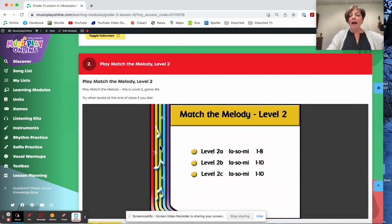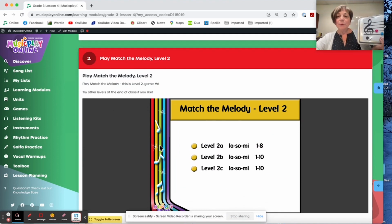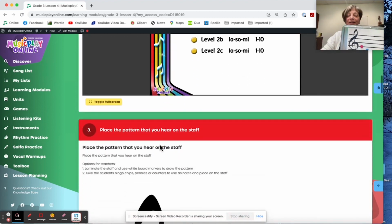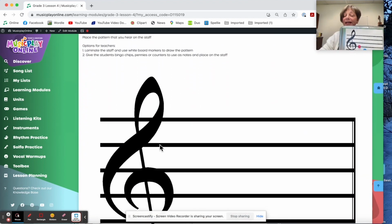Play match the melody. And I saw a class in a photo that was on Musicplay Teachers Group answering match the melody with the cookie sheet staff. I thought this was brilliant. Instead of just holding up an answer, was it answer number 1 or answer number 2? This very clever teacher had her kids write the pattern that they heard on a staff. So they're getting practice writing a pattern and they're telling you the answers. And if you've got these nice big cookie sheet staffs, you can see across the room how many have got it right. So I've added a staff to the lesson that you can print out and use.